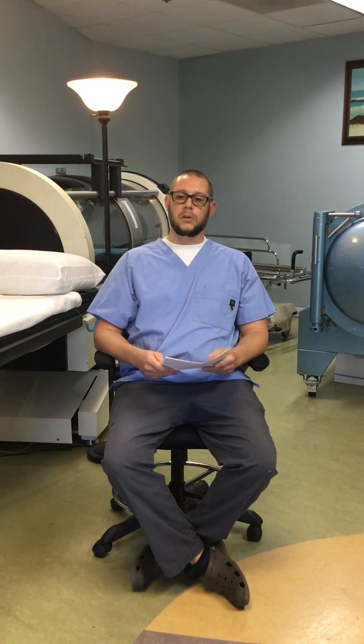While in the chamber, will I need a mask? And the answer is yes. So here at the center, we pressurize the chamber with air. We deliver 100% oxygen through a mask. The reason being is oxygen is a necessary element for fire. And so when we pressurize the chamber with air, it's a much safer treatment.